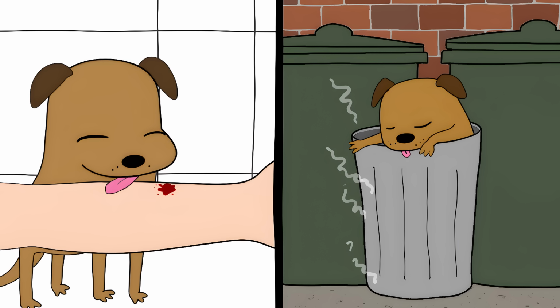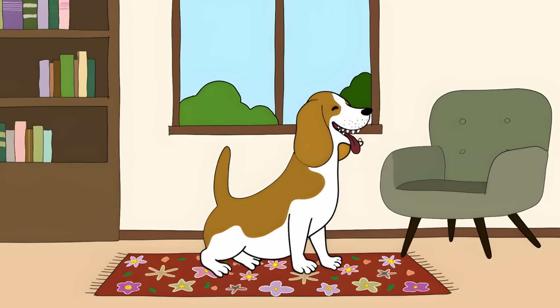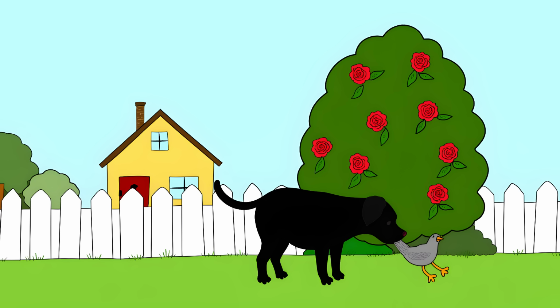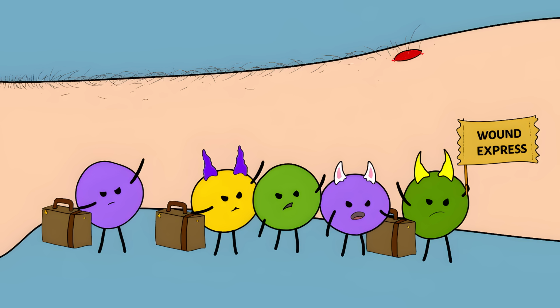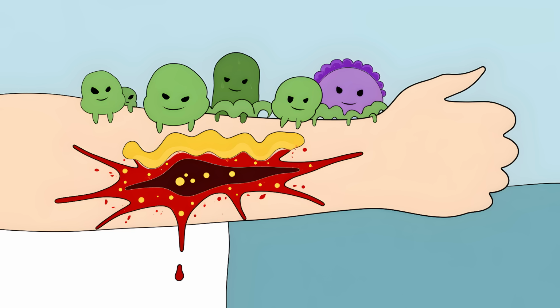When your furry friend isn't licking your wounds, they're probably licking other things. Things like their own behind, dead animals in the yard, or that mysterious substance they found under the porch. All those lovely bacteria then get a first-class ticket straight into your open wound. Scientists have found some pretty nasty bugs in dog saliva that can turn a tiny cut into a medical emergency.